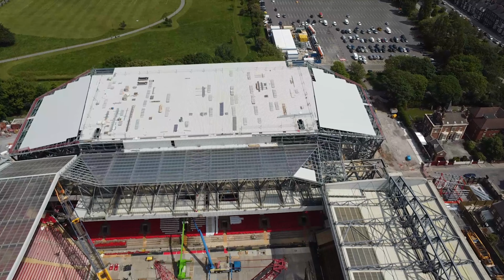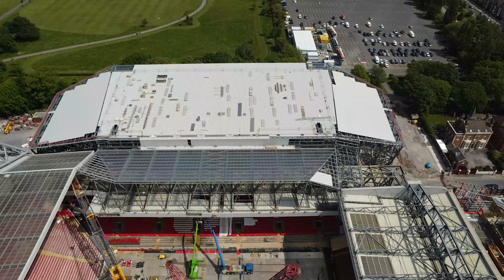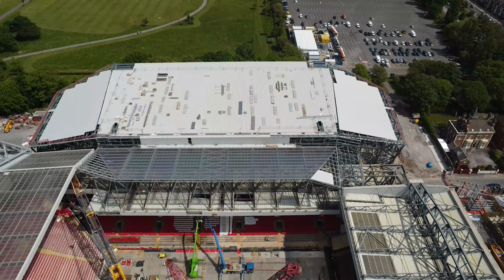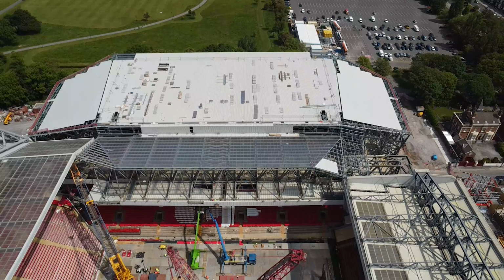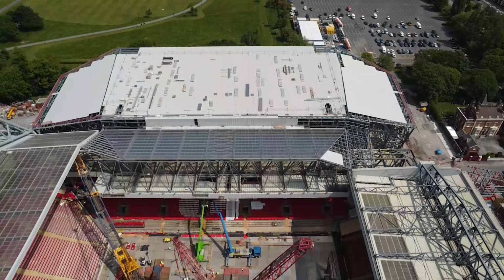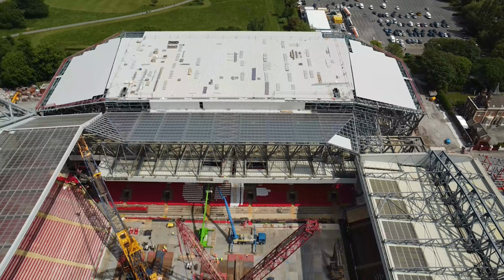As you can see as well at the bottom of the screen, they've removed some of the seats from the stand. I'm guessing that's so the other cranes can get access ready when they're lifting this out. This is a really big operation, so I think they're just covering all the bases.